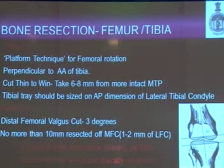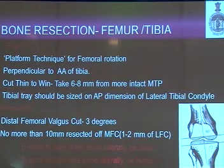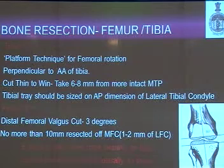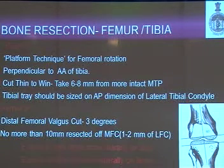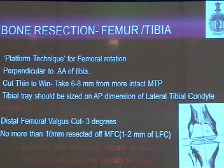So how do we do a valgus knee with the bone sections? I tend to do a tibia first, compared to a varus knee where I do the femur first. The reason I do the tibia first in a valgus knee is because I want to use the proximal tibia to orient my femoral rotation, along with using the Whiteside line. So I use a platform technique. I cut off the proximal tibia at 0 degrees to the coronal plane, or 90 degrees to the anatomical axis. Again, the idea is to cut thin to win.